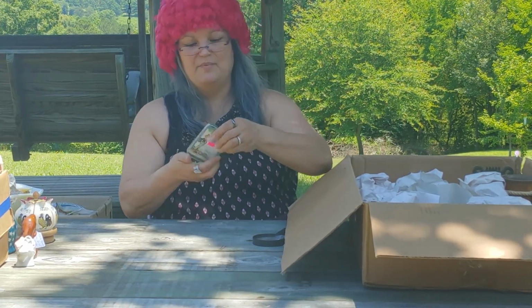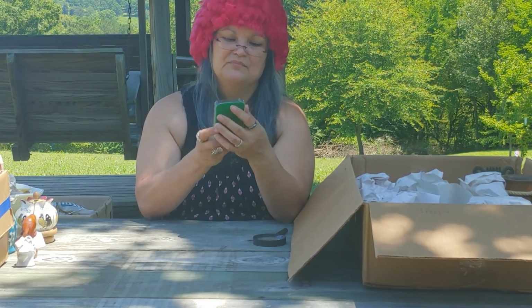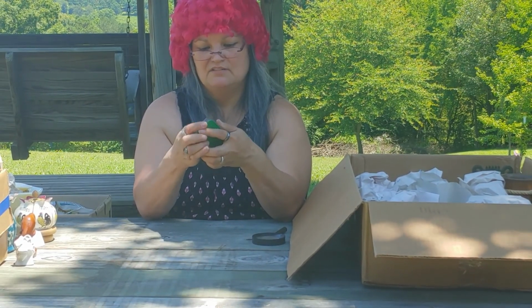Okay, here we have a paperweight, glass, got a felt bottom, and it reads Irish Blessing. Let me remove the price tag. This was $1.99.